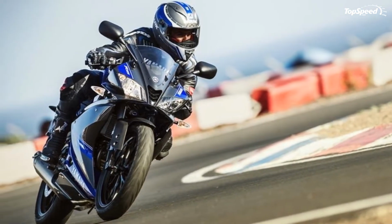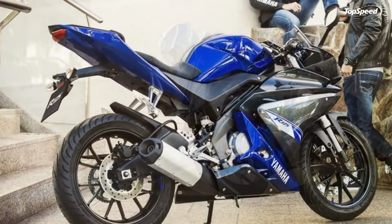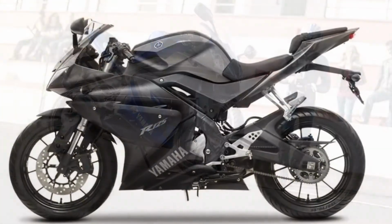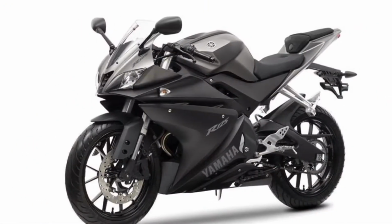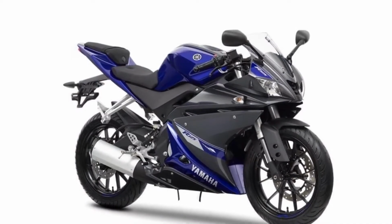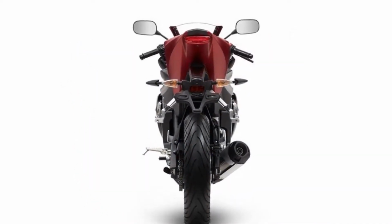R6-inspired bodywork. With its aggressive twin headlight fairing and central air intake, there's no mistaking the R-Series heritage in the latest YZF-R125. The new generation R6-inspired front cowl gives this class-leading 125cc Supersport a genuine big bike look and feel, and the slippery aerodynamic bodywork is ready to slice through the air for maximum riding excitement.